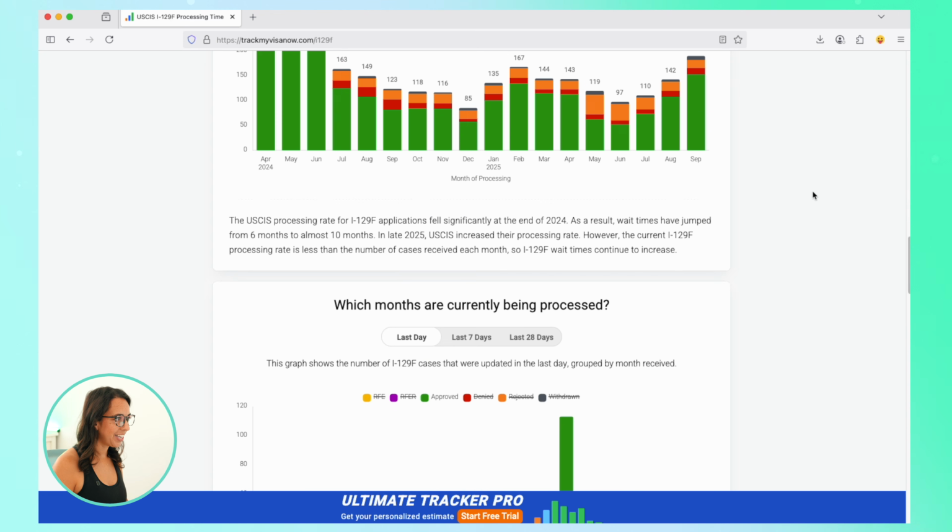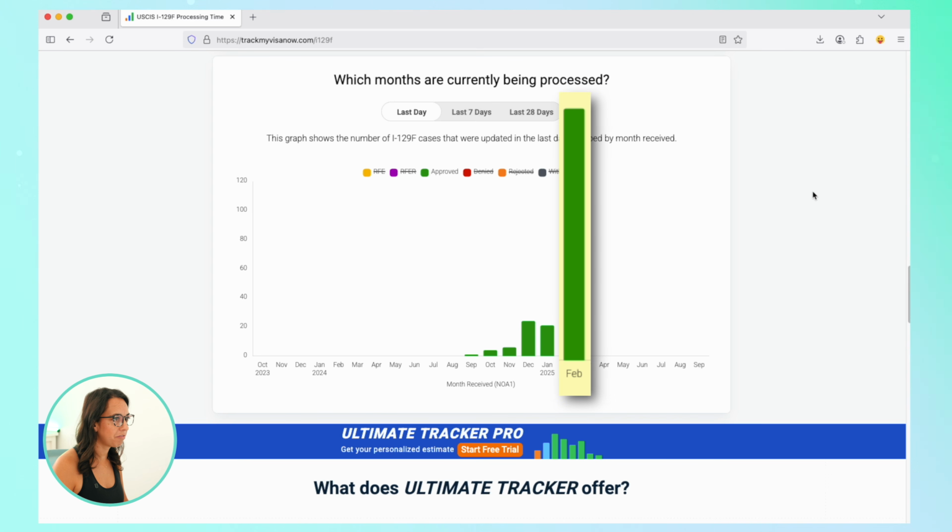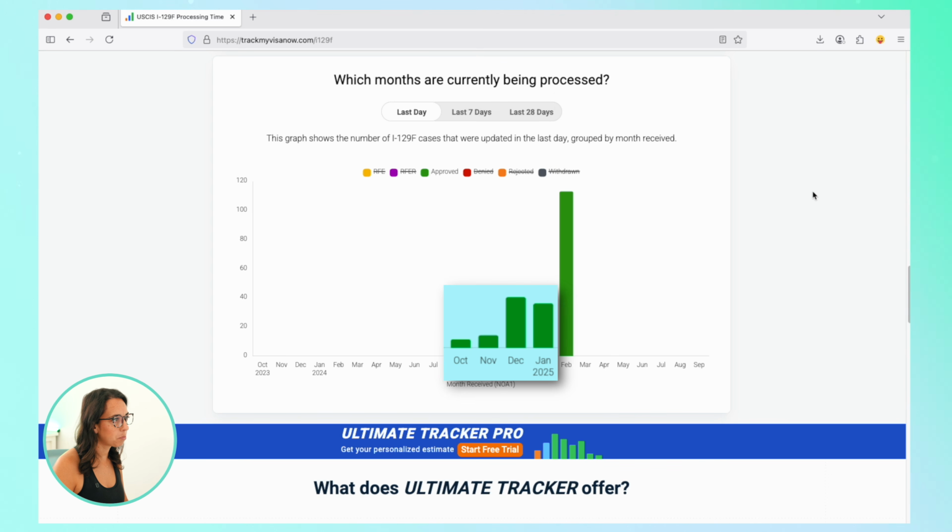This final graph here shows what USCIS is processing as of today's date, October 1st, 2025. They are currently heavily focused on those who applied in February 2025, as well as processing the remaining cases from the prior months of November, December, and January. If you applied in February 2025, your case should be next to be processed by USCIS.